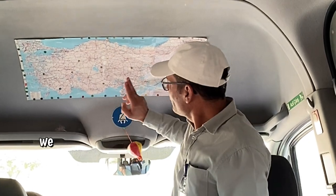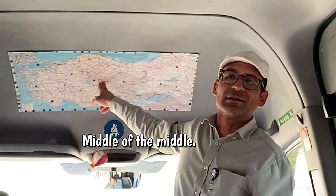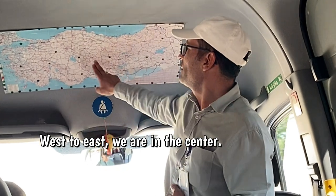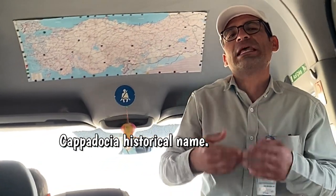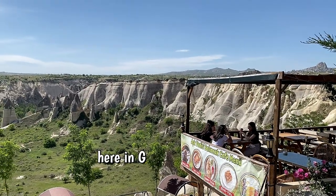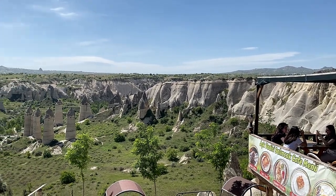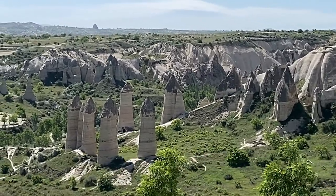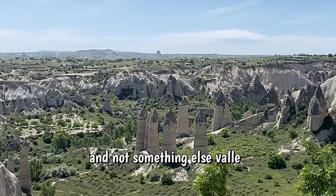Right now, we are in the very center of Anatolia, middle of the middle, from north to south, west to east, we are in the center. So Cappadocia is not a town, not a city. Cappadocia historical name, it's a region. We're at Zelve Valley, near Göreme, Turkey. And use your imagination of why they call it Zelve Valley and not something else valley.